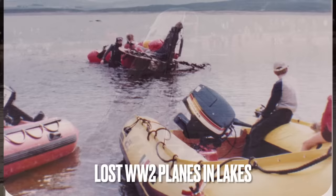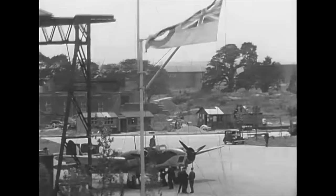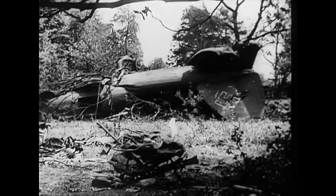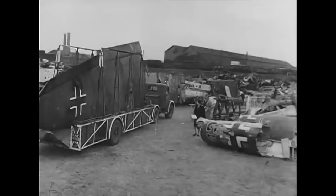British Isles witnessed intense aerial activity in World War II, with thousands of Axis and Allied aircraft crashing due to combat, accidents or mechanical issues. But 80 years or so later, you won't see any Heinkel bombers or Spitfires laying about in farmers' fields. They have all long since been scrapped.